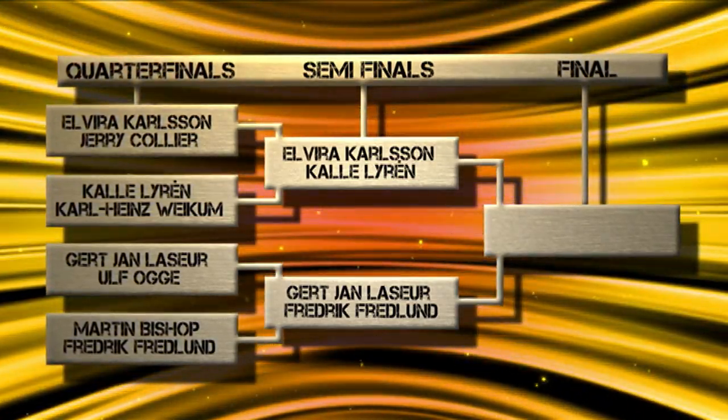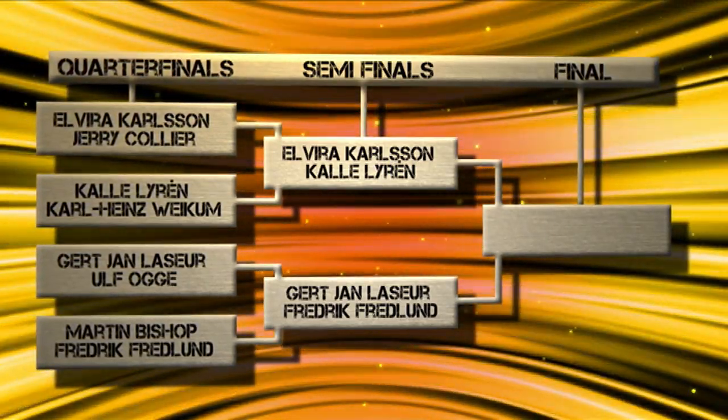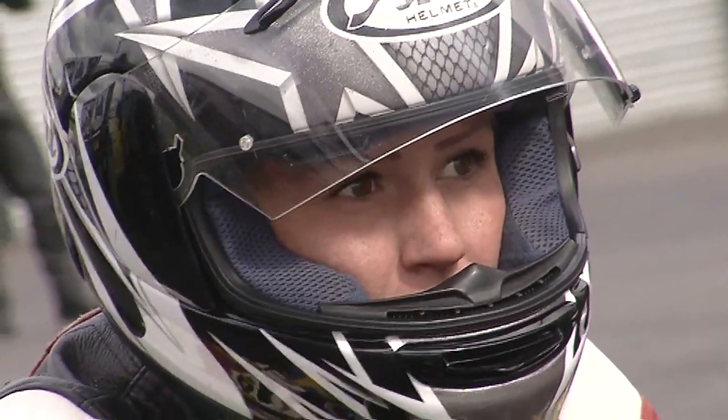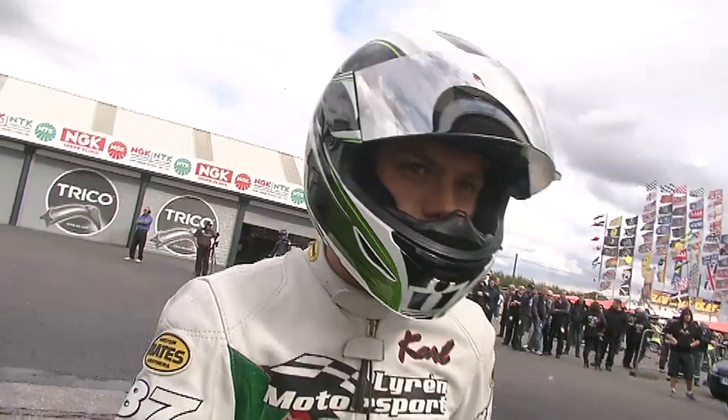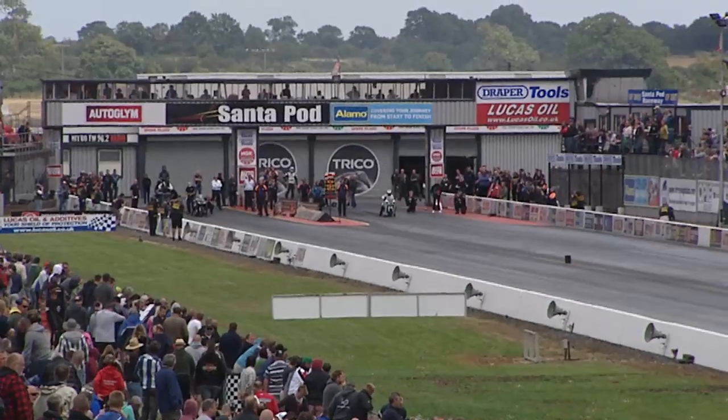So Elvira will be in the semis against Kalle Loren. Gert Landesur is up against Frederick Friedlander. So it is Elvira. You can just see how young she is, just looking through her visor in her crash helmet. She's tiny, tiny young lady as well, that really knows how to ride this bike very well.